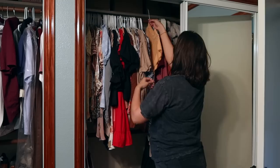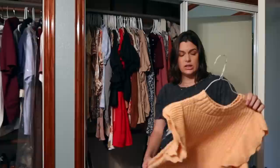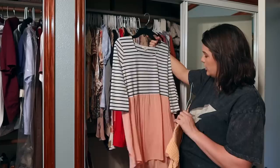Okay, here's another shirt that I thought was cute. Bought it at Target, still has the tags on it. It's cute. It's a large. So it might be wearable soon, but like right now, I can't wear it. It's super frustrating. Oh, that's super cute.